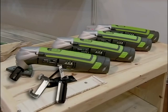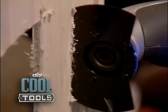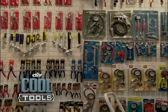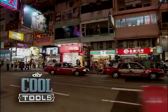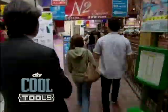Still ahead, we got a lithium-powered multi-tool that cuts, sands, and polishes. You go right through it! And we're stopping by a booth where you can buy just about any tool you need right here and now. And we're checking out a few marketplaces in Hong Kong where you can get all sorts of souvenirs to take home.